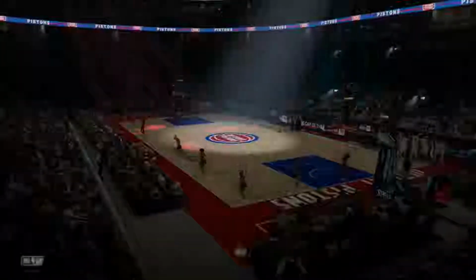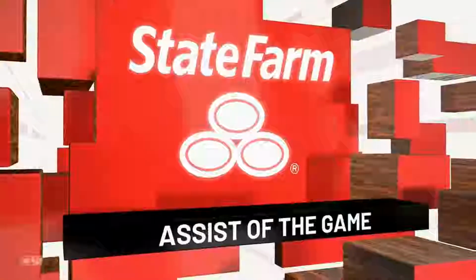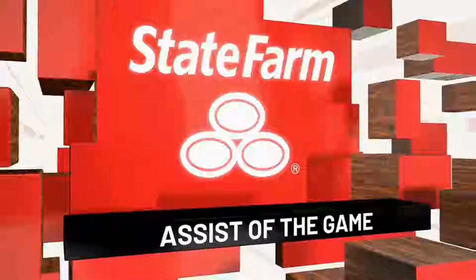And let's go back to a terrific pass that we're calling tonight our State Farm assist of the game. And he may not be known as a pass-first guy playing out of the two-guard spot, but he shows here that he can dole out an assist or two when he needs to. Whatever the offense requires, that has to be your mindset. Always thinking team first.